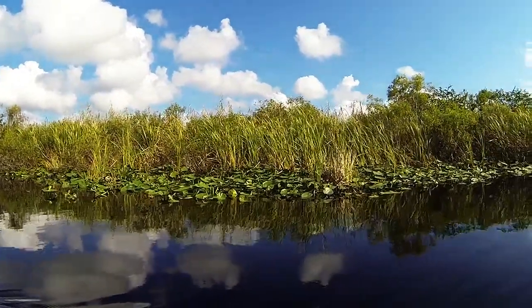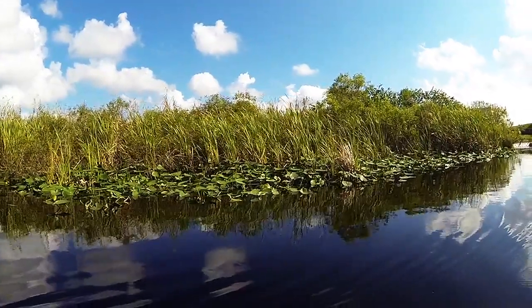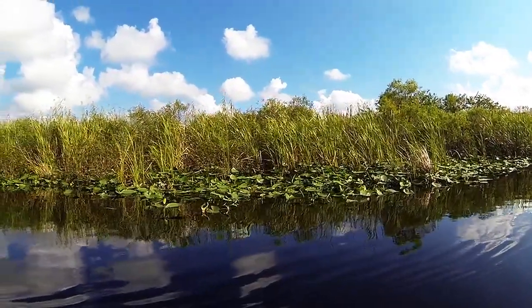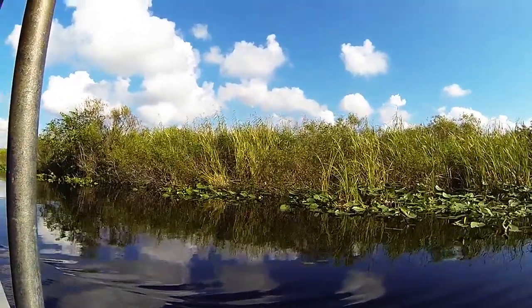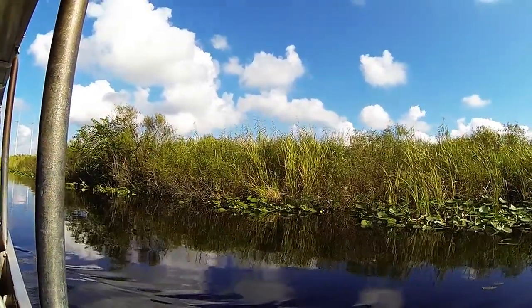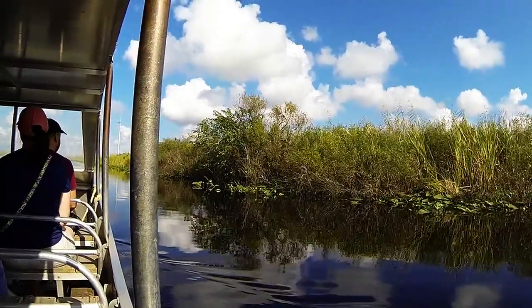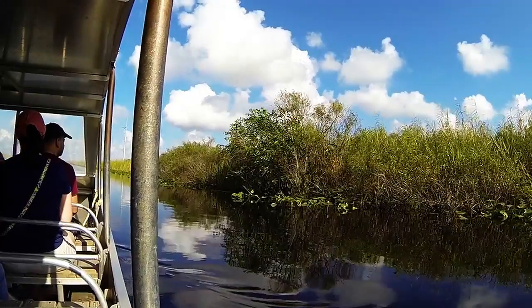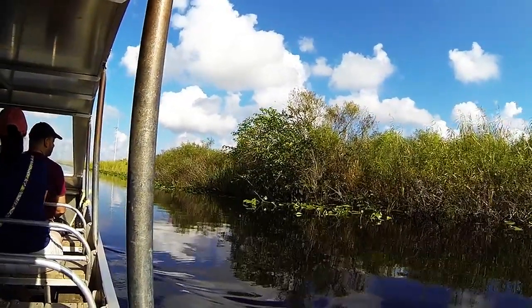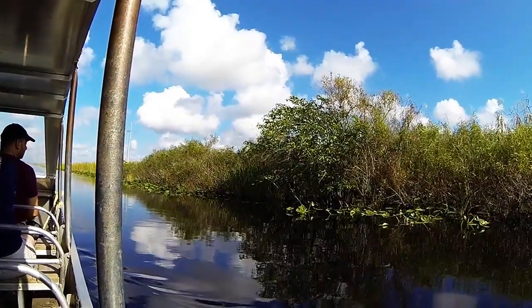Now, the biggest misconception about the Everglades is that it's a swamp. This is not a swamp, folks. This is a freshwater river. Just like any other river, it's constantly moving. It just doesn't move very fast. It only moves about a half mile per day. Now, the prevalent Indian tribe in this area was the Seminole tribe. And in the Seminole language, they called this area Pahayokee. And Pahayokee translates into the river of grass, or grassy waters. And that's exactly what this is.